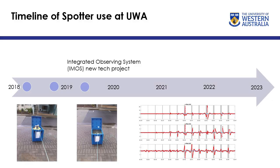Then in 2019, we got a project funded by Australia's Integrated Marine Observing System to really test out some of the spotters in more detail. That included things like bucket tests, submerging the buoy in a bucket to see if we could replicate the data we see in the field when it's really windy, or if the mooring's tangled, or what happens if the GPS momentarily loses GPS lock. We've had a detailed look at that, and we're able to reproduce what we see in the field through these simple bucket tests.